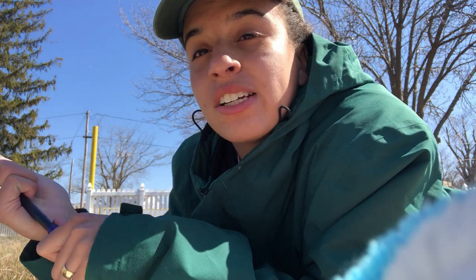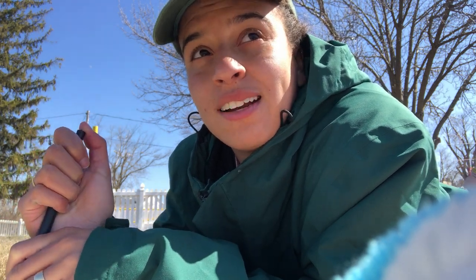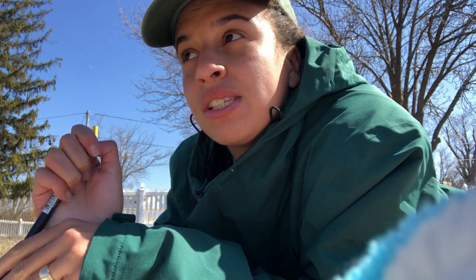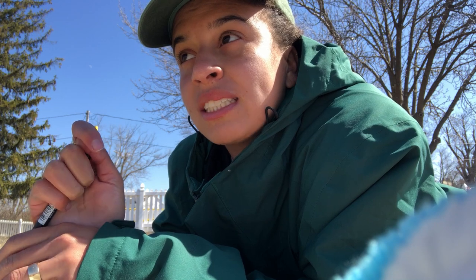This weekend I am in Michigan for a little weekend getaway just to get out of the city, staying at an Airbnb. And today I'm walking around. It's around 50 degrees and sunny. It's kind of warm, a little cold and windy. And right now I'm sitting out on the Kalamazoo River, just drawing in my sketchbook.